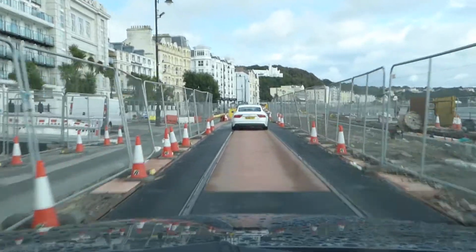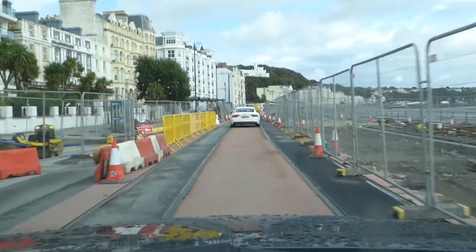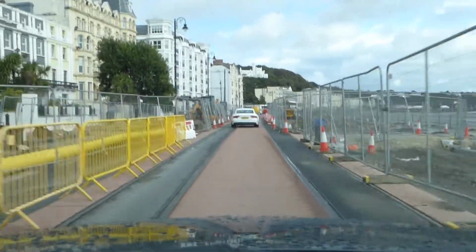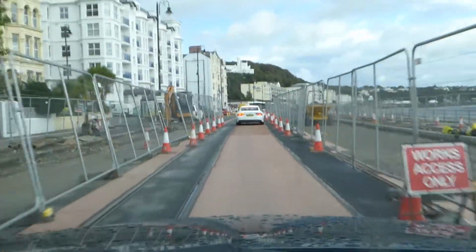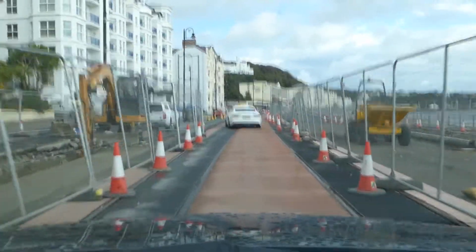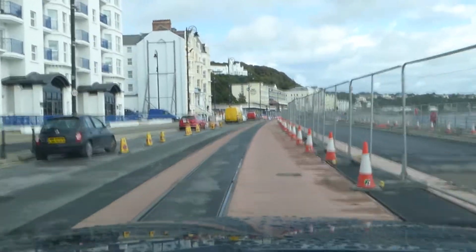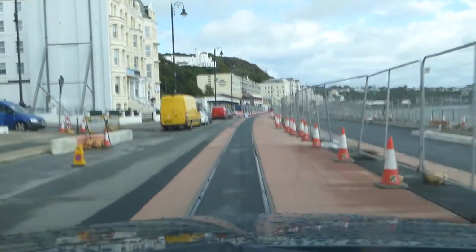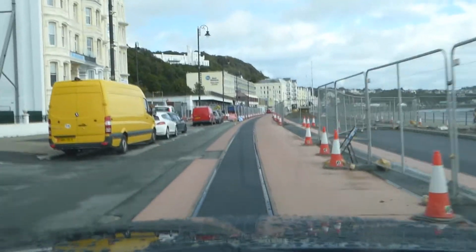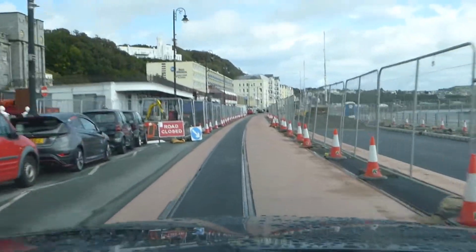We're just coming to bits where the tram tracks are actually there. We're driving down between the two tram tracks at the moment that have been set into the new format. So the tram will be running down the middle of the road at this point on the tramway, and coming up to the Palace Hotel on the left-hand side, just underneath the Falcon Cliff.